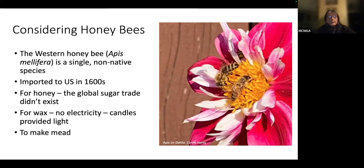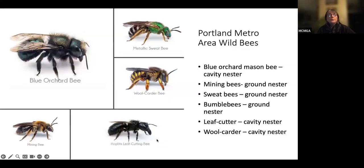And it was imported for probably three reasons. There was no global sugar trade. Sugar trade didn't exist. So honey was a main source for sweetening. They were also grown for wax. There wasn't electricity, so candles provided the majority of the lighting source. And of course, we all like a little bit of mead now and then. So they were also used to produce mead.